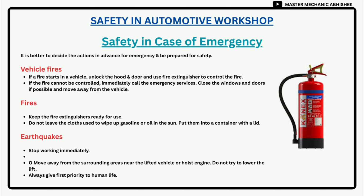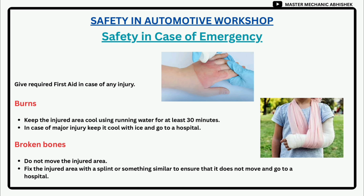Always give first priority to human life. Give required first aid in case of any injury. Burns. Keep the injured area cool using running water for at least 30 minutes. In case of major injury, keep it cool with ice and go to a hospital.